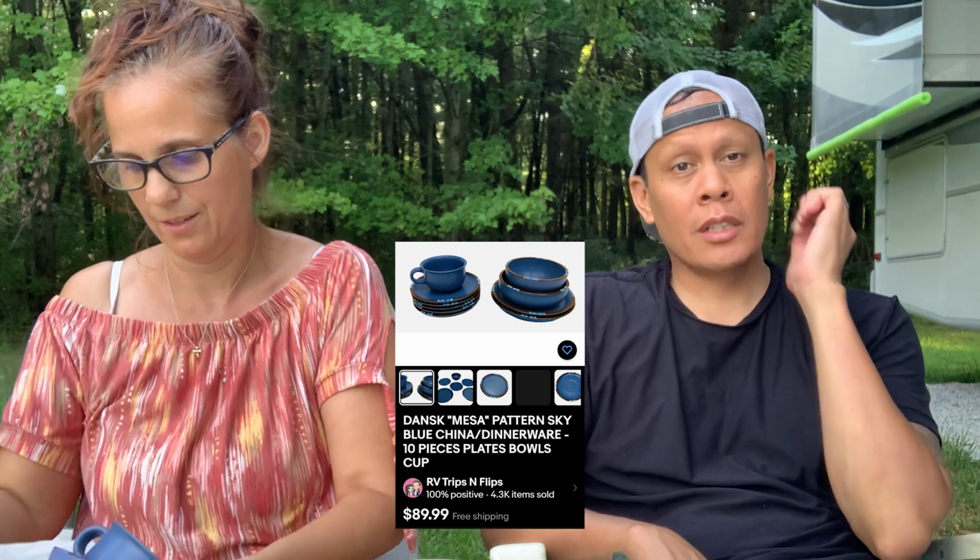The Dansk. Kind of reminds me of Dansko. I always see that, like the Dansko shoes. Oh. And then they have the Dansko wear for dancers.